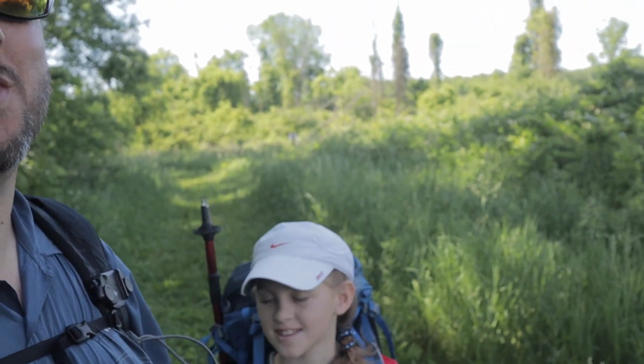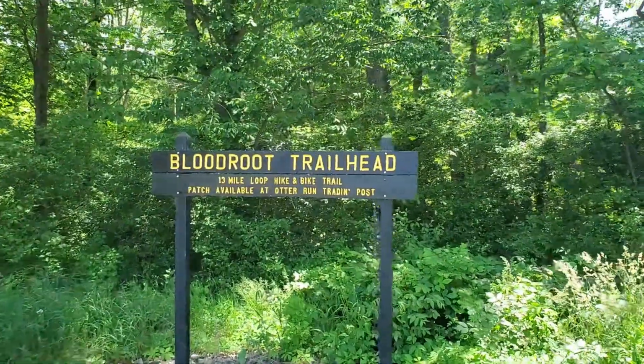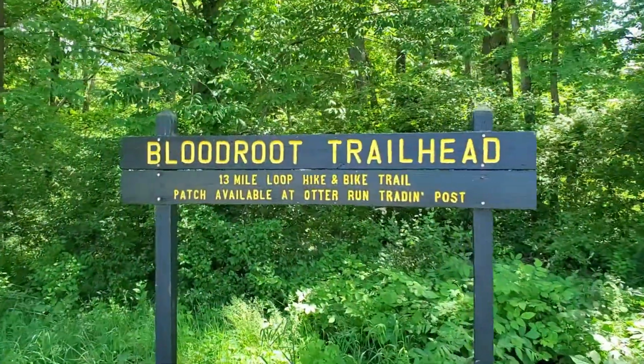And today we're doing her first backpacking trip. We're out here at Salamonie State Recreation Area, on the Bloodroot Trail. We're hiking out a few miles to camp for tonight, and hiking back. And it's all about her first time on trail.